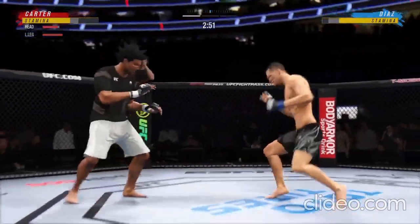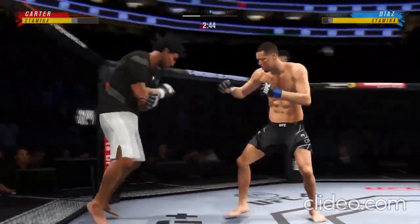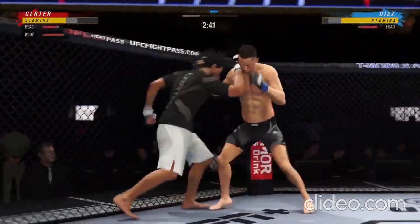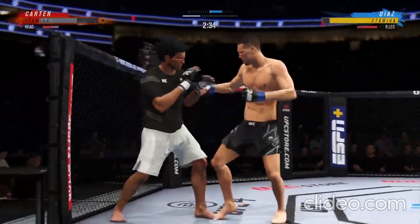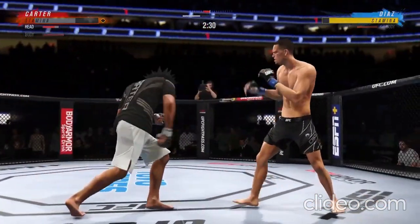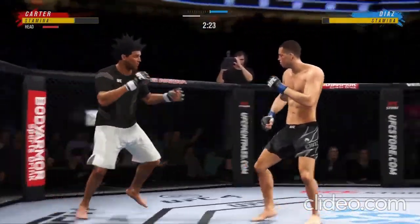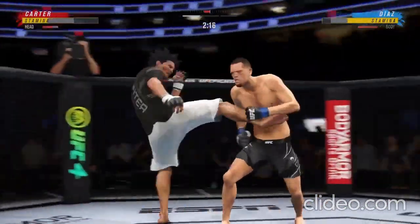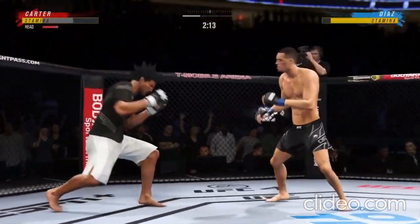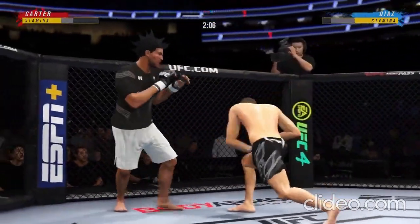Under 3 minutes now to go in what has been a very fast-paced opening round here. Come on, come on, man. 26 total strikes have already landed for Nate Diaz. There's no give on that leg. Back and forth we go. Still nice body play. Well, he has certainly found the range and staying pretty busy here on the feet. He's being busy, but it's also the timing and the accuracy that's allowing him to land so many attacks.